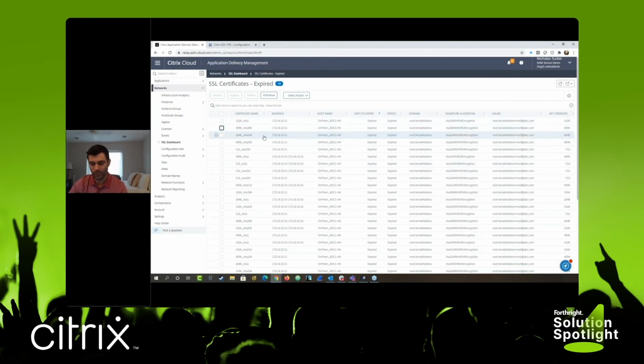If you've also come across some issues where you need to link a certificate because your users are getting a certificate not trusted error, you can also select the certificate, select action, and you can link the intermediate certificate just by the click of a button.